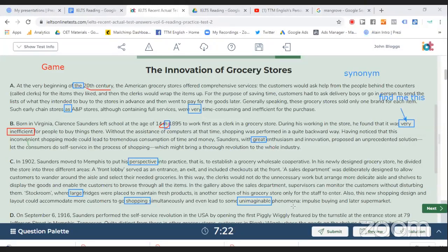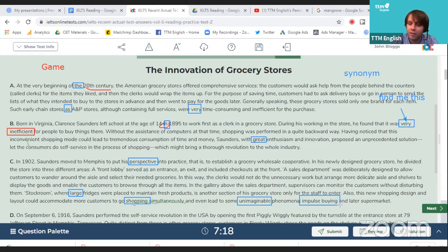5, 4. Impulse buying. Hey, nice one. The person who said impulse buying. Impulse nice. Buy. Well found. Okay. One more. Shopping mode. Okay. Suggested.